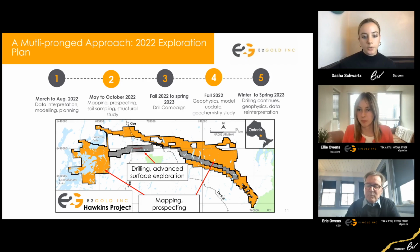Graham has just asked, are you fully funded for your fall program? The drilling program, we're not funded for the drill program. We will have to do a raise once we identify targets for that drilling program. We'll have to do a raise for that.